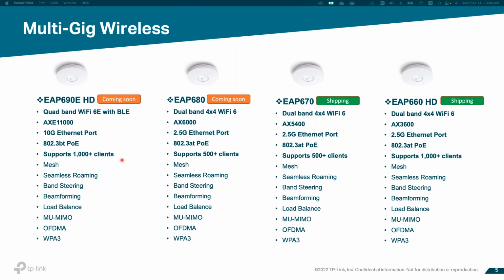And aggregated, the nominal speed for the wireless is 11 gigabit per second. It is equipped with the 10 gigabit Ethernet port, and it requires the L2.3 BT PoE++ power for all the different wireless performances.